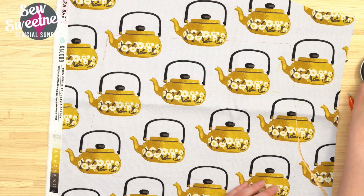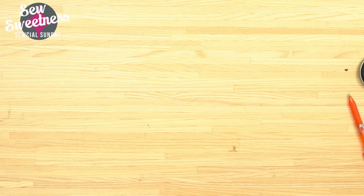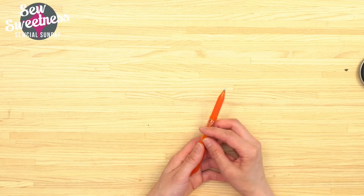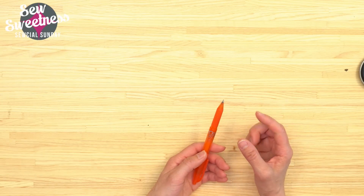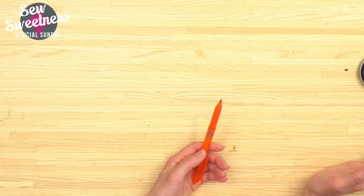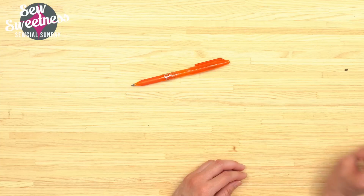And I just trace around with my friction pen usually and use my scissors to cut out. While I'm talking about cutting out pattern pieces, I like to have a few different marking tools available depending on if I'm using light or dark fabrics. My preference is to mark on the wrong side of the fabric, but in that case, I marked on the right side of the fabric.